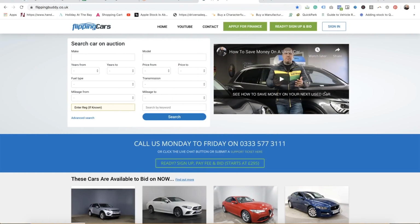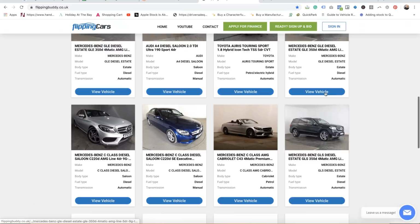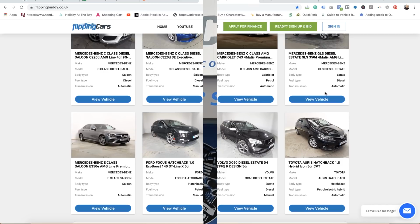And don't forget, you can always go to flippingbuddy.co.uk and have a look what cars are at auction at trade price. We show the cars from British Car Auctions, Aston Barclay and Manheim. It's a great place for the potential car flipper to start.